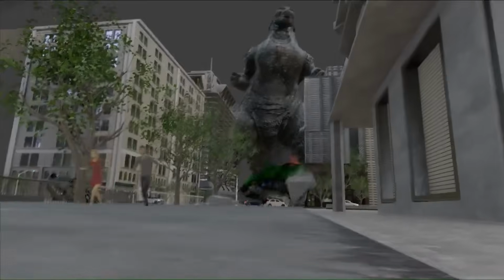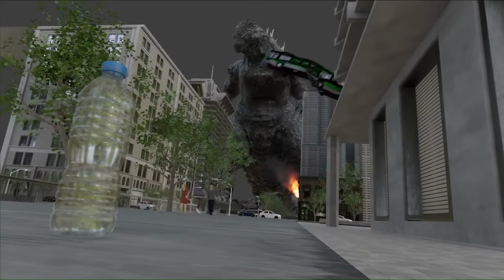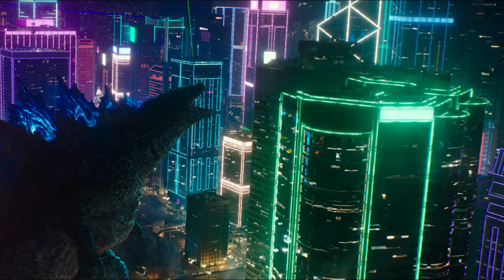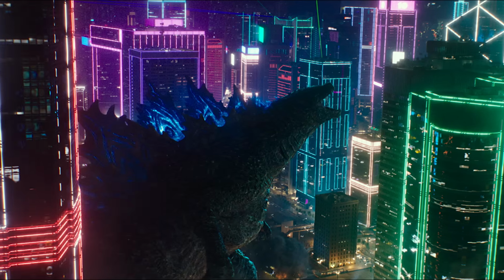It's got a lot of scale to it, a lot of weight to it. It's a fantastic angle, and I think we truly need more angles like this in the Monsterverse. The Monsterverse is severely missing moments like this that provide so much necessary scale to Godzilla.